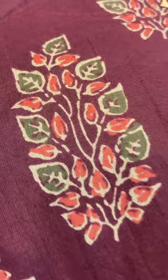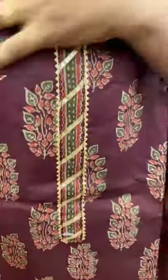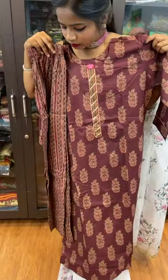This is a dark maroon color with a nice Jaipuri block. This is also pure cotton only. Whatever we are showing, everything is pure cotton. This kind of kurtis with cotton. This is very pretty actually. And the print pant also looks quite neat and decent. Just see, this is the kurti and this is the pant. I hope we are clear.